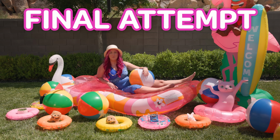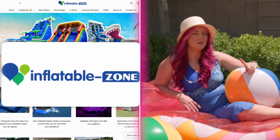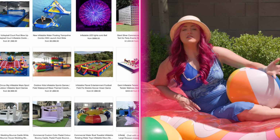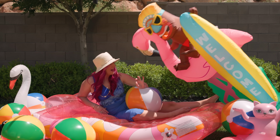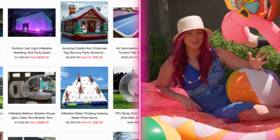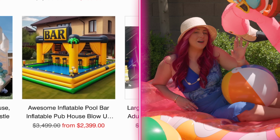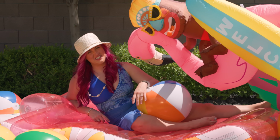Our final attempt for a pool, for our pool party. We came across this website called Inflatable Zone, and they look and sound pretty legit. They literally specialize in inflatable things like bouncy houses, pools, commercial grade. And honestly, most of their listings look completely real, aside from like a sprinkling of AI products throughout, including this one. So we placed an order, but it got sketchy fast.